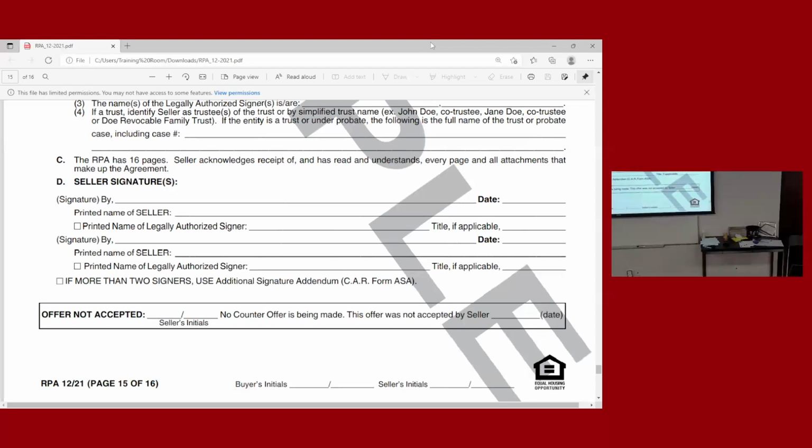So what if the cancellation says the buyer gives the seller the deposit? Is that still legal, or can they come back after for the buyer to release the deposit?